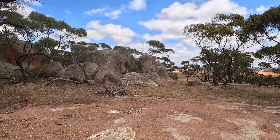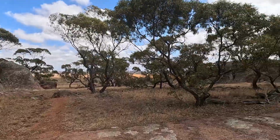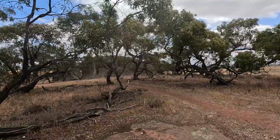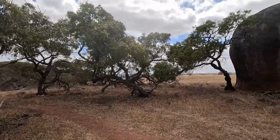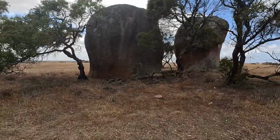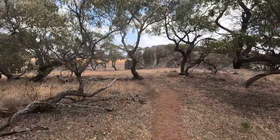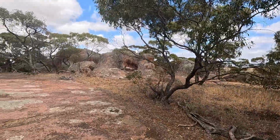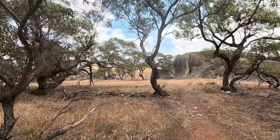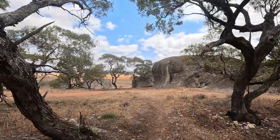And you come up here, you can actually go right through them. As I said, private property with a $2 donation coming in. Honesty box there. Fantastic little formation of rocks. Get you right up close and personal to them.